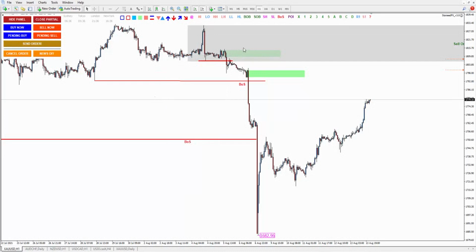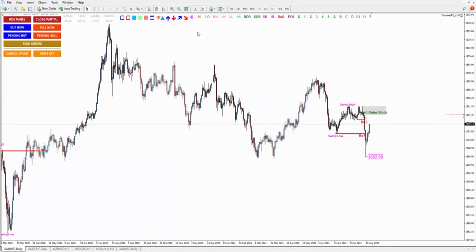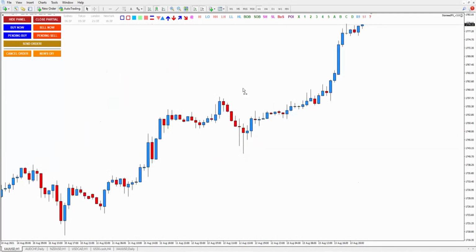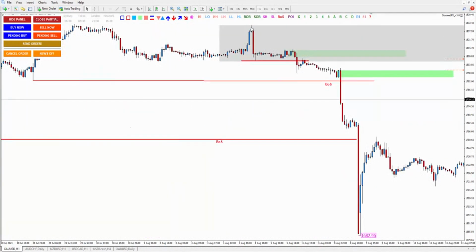Now here's the thing, if you want to refine, like from D1, this is a good example if you want to refine an order block, okay? This could happen on gold. We know that this is the daily order block, right? Now let's go back to H1. What does the refinement look like? This one is the refinement. So as long as the candle is within the zone, you can make this become your order block.